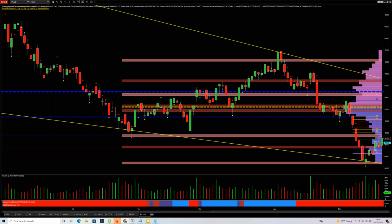And this is another little point to highlight here. You had this up candle. It had a decent amount of volume underneath that we see here.